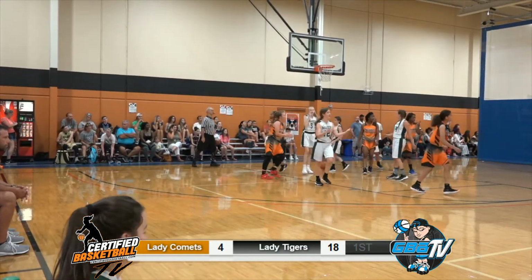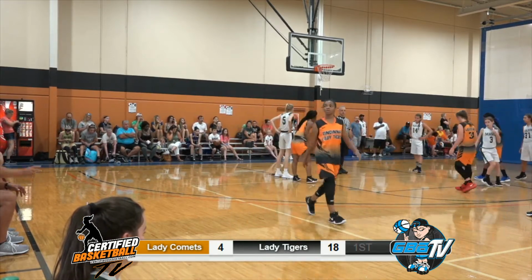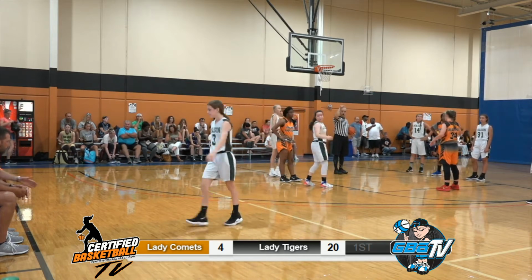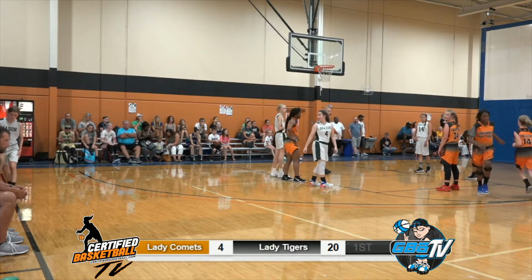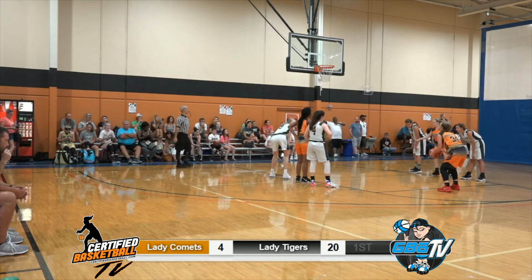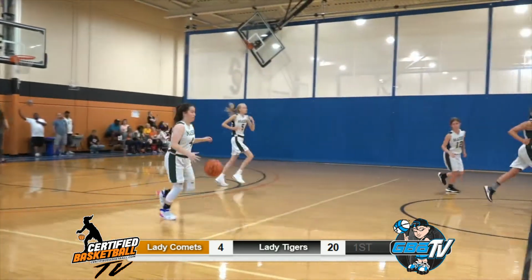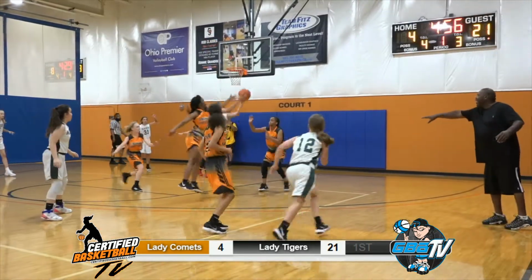Lilienthal to the basket, layup good, and she was fouled. Lilienthal with the floater with the left hand. So Lilienthal to the line. And she converts the old-fashioned three-point play. Lilienthal shooting that left-handed runner. I don't think I could shoot it that well, and I'm left-handed.